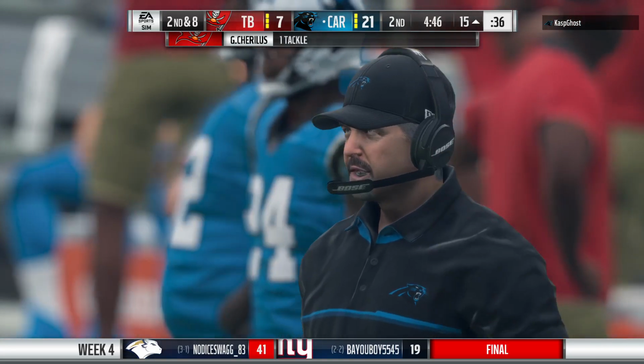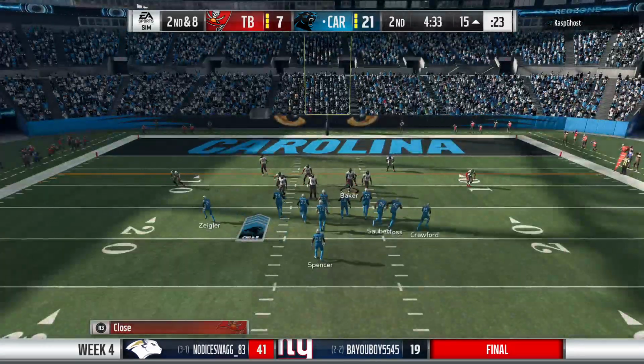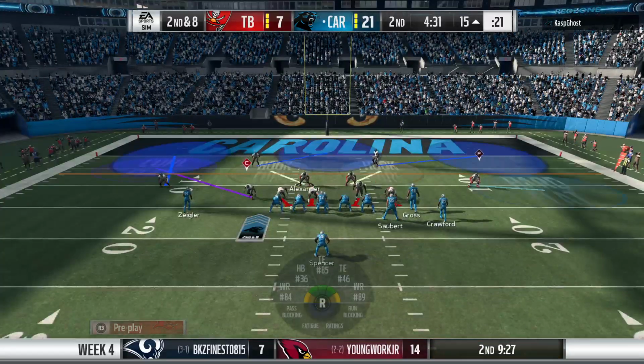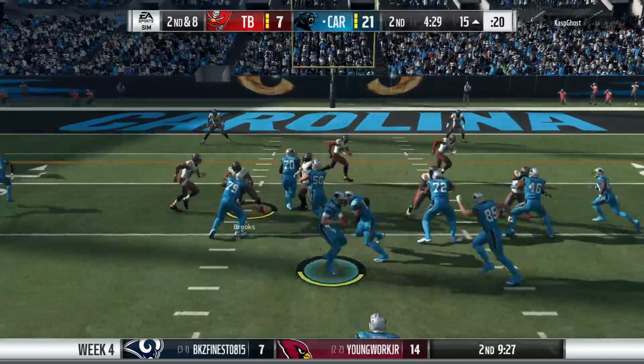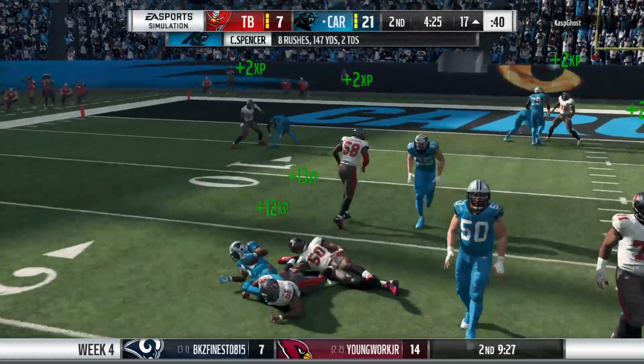Well, if the coaching staff's doing a good job upstairs, they'll file away what they just saw from the defense right there. They sold out to stop that running play. I'd say keep that in mind. They want to try that again. Go play action, hit them over the top. And maybe a measure of revenge there.